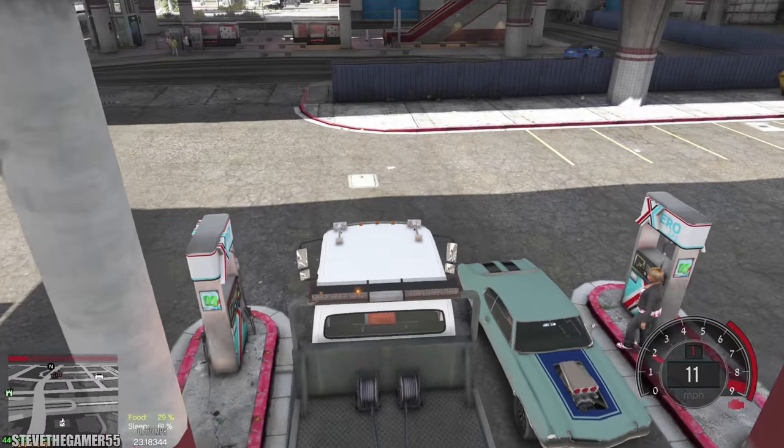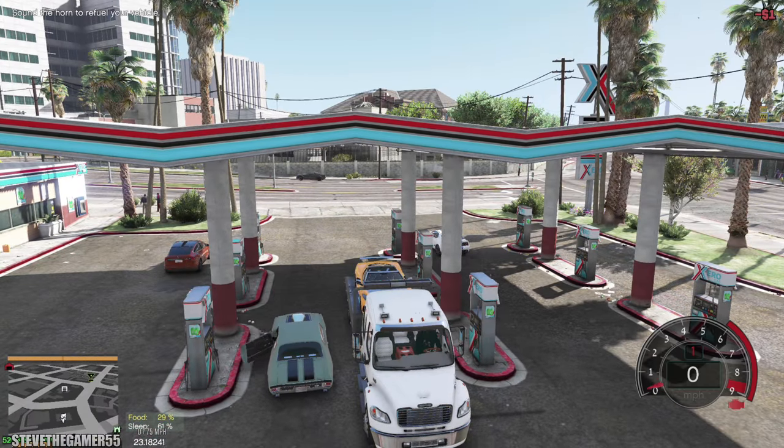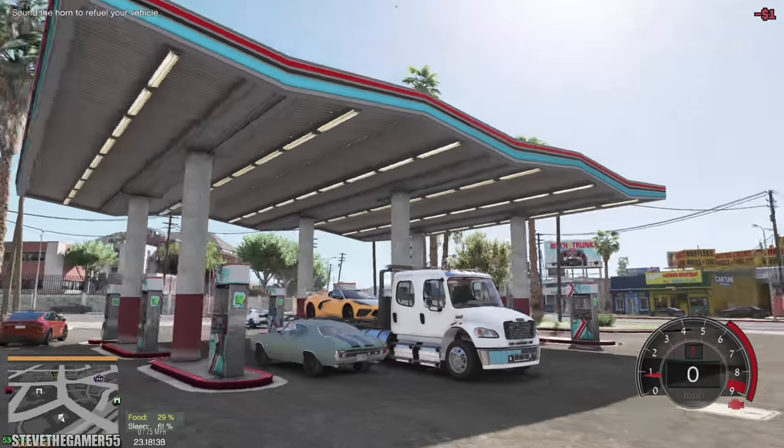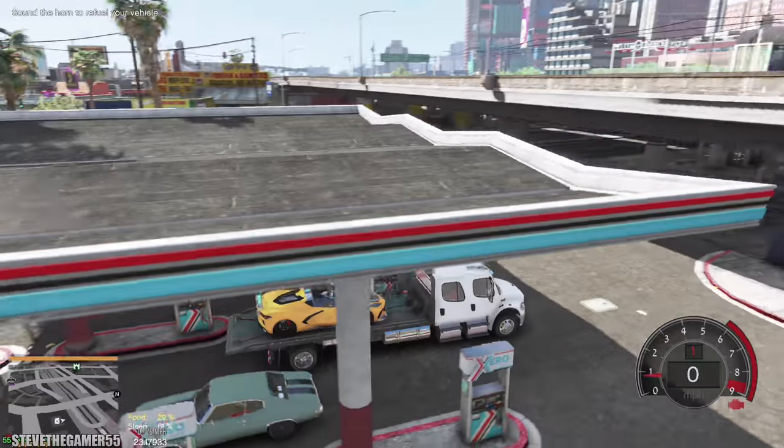Yo, look at what she's whipping around, though. That's what I'm talking about. We should race, miss. Look at the SS. Hers is clean. Nice car, miss.